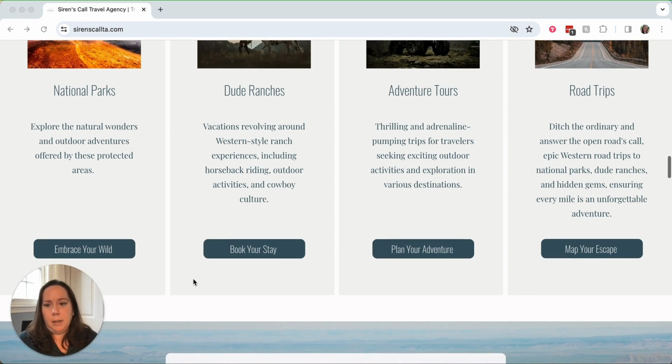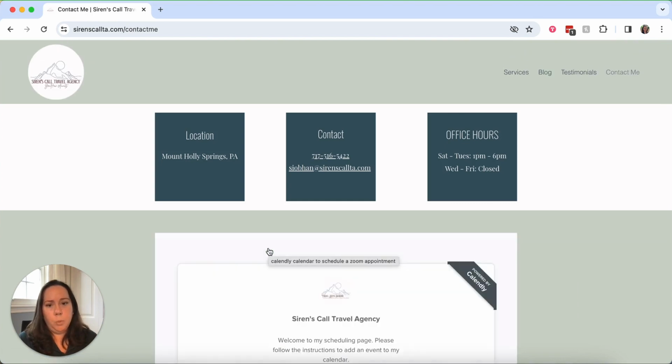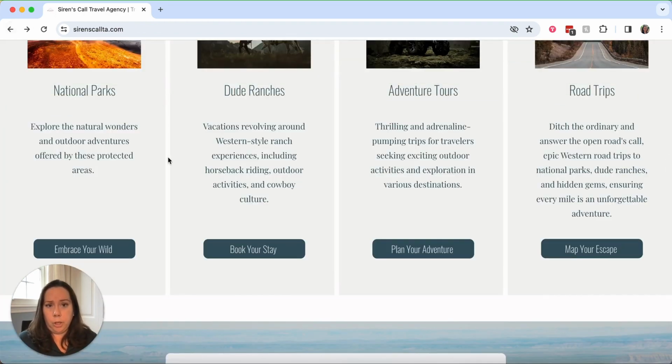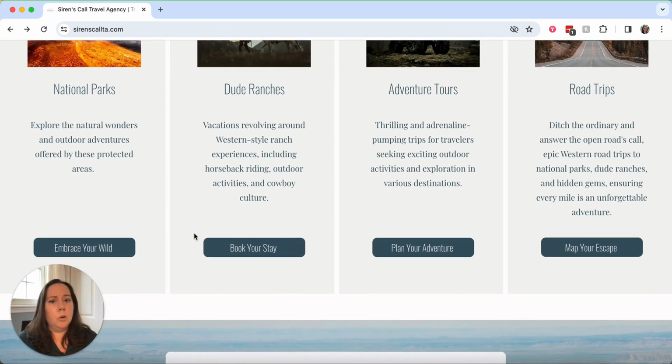But each of these, if you click on the link, will actually take you to the contact page, which I would not recommend. What I, as a consumer, as a shopper, am looking for on a section like this is to get more information. So each of these ideally would link to a specific page where you can go further into national parks, into dude ranches. Maybe you have blog posts about those things linked onto that page. You can create copy around each of these topics that is optimized for SEO, that has keywords integrated, and that you can rank on Google for.